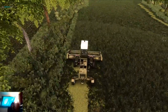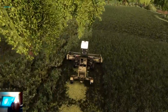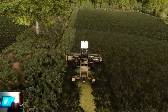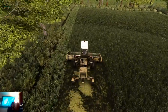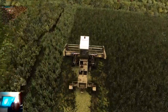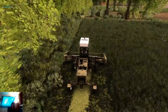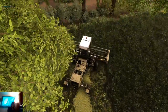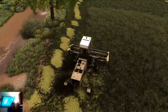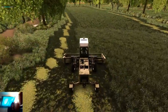I think I need to go in and remove the dynamic mud off of this map, because a lot of these pieces of equipment struggle to get in and out of that mud, and it just makes it difficult to do anything when you have to go through it just to get to your field, but you can't get through it because nothing wants to go through it anyways. So we're probably only gonna go around this field twice here, just because it's not a very big field, so we don't really need to go around it four times.